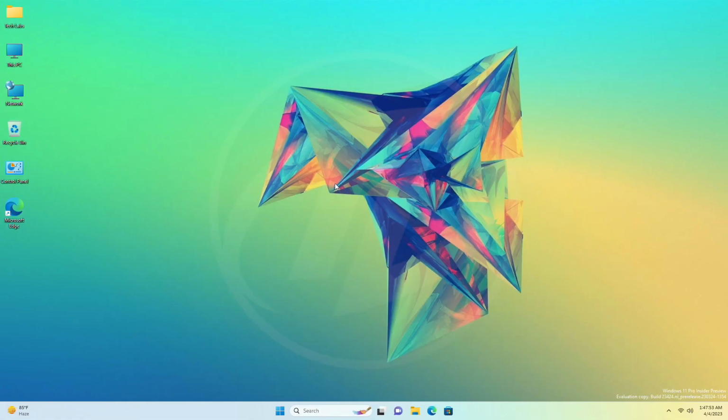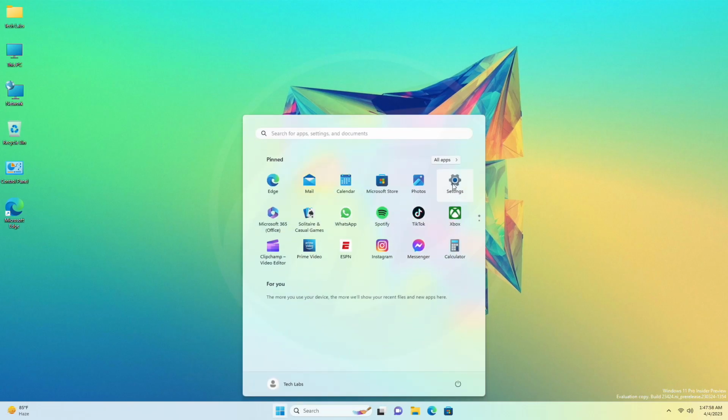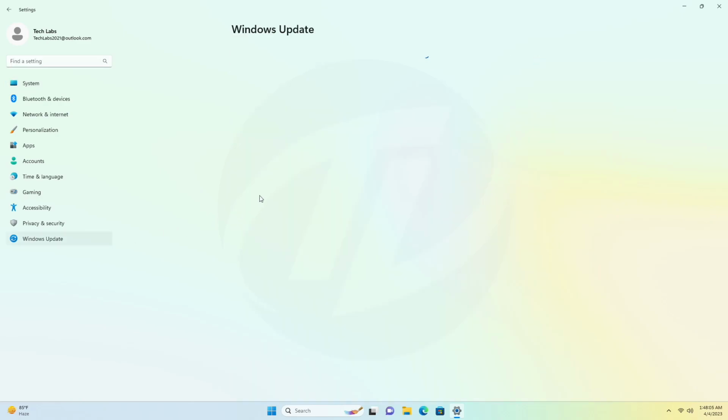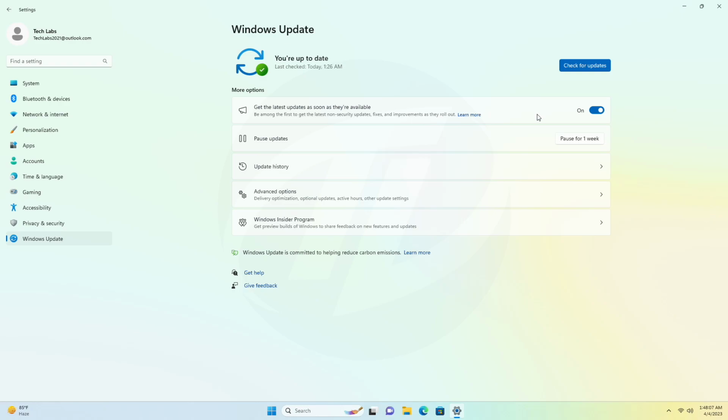Moving forward, and talking about changes and improvements, for input, made a change to help improve performance when using a high-polling mouse while gaming. For the Settings app, Windows Insiders can help preview a new experience Microsoft is working on. Insiders will begin to see a new toggle under Settings, Windows Update, for getting the latest updates as soon as they are available. This new toggle is meant to be used in the beta channel to allow insiders to switch more seamlessly to the enablement package.